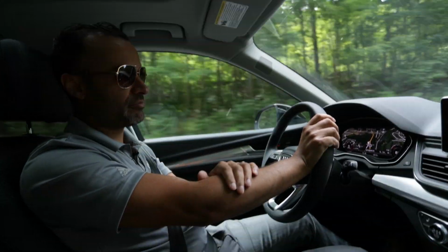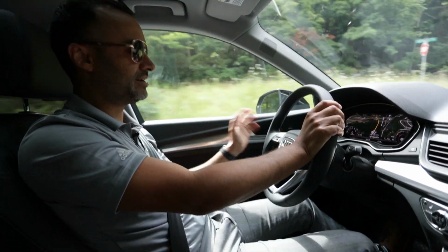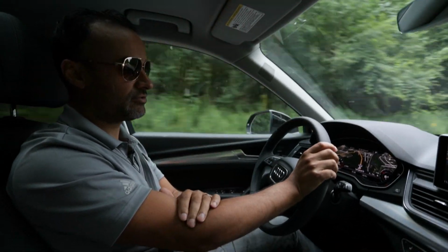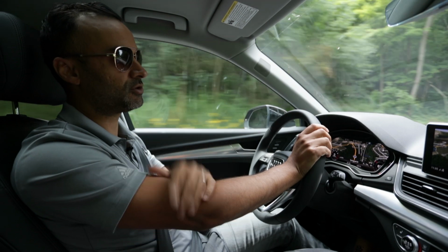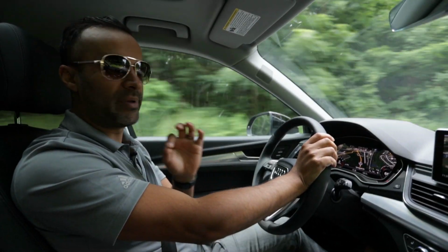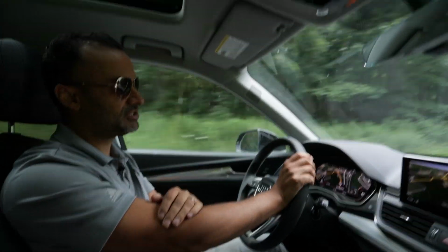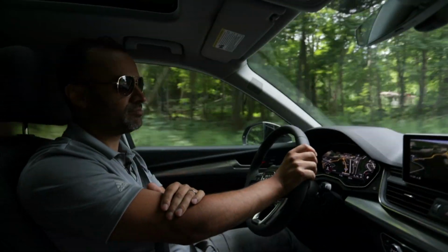A big one is memory seat. Memory seat should really have been put in a Q3, but it's standard in a Q5. Another thing a Q3 does not have is a garage door opener. So memory seat and garage door opener should really be in a Q3, but they're in a Q5. But it's also not just that. It's also the little tiny features that they put in a Q5 that they don't put in a Q3. One example would be the rear camera.